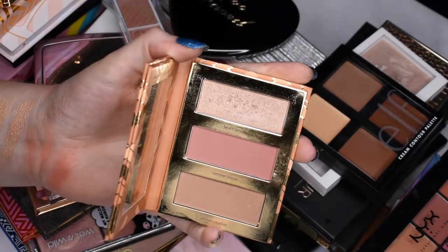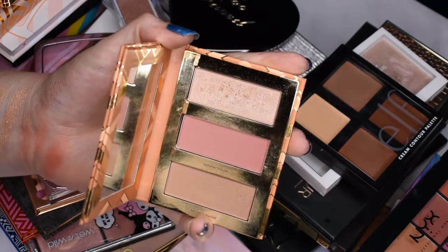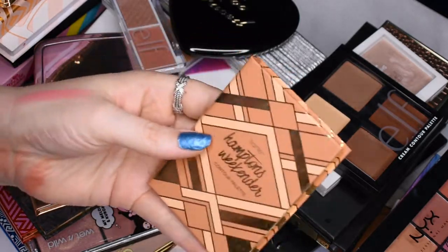This is the Tarte Hamptons Weekender palette. Even just opening this palette, I can already smell the vanilla scent in it, and I love that. This bronzer is fantastic. I love the blush. I love the highlight, so I'll definitely be keeping this. It's a perfect travel palette because it's so small and so convenient.